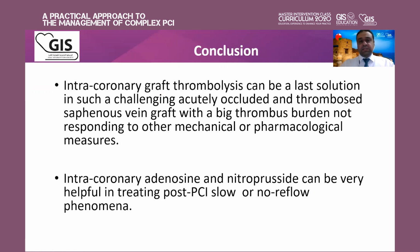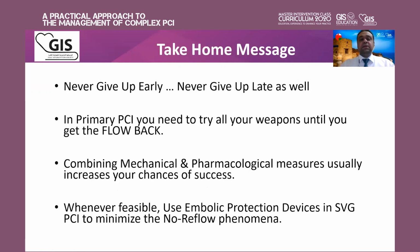So if we just summarize some take-home messages, the first message that I myself learned from this case: never give up early, also never give up late as well. In primary PCI, you need to try all your weapons until you get the flow back. Combining mechanical and pharmacological measures usually increases your chances of success.